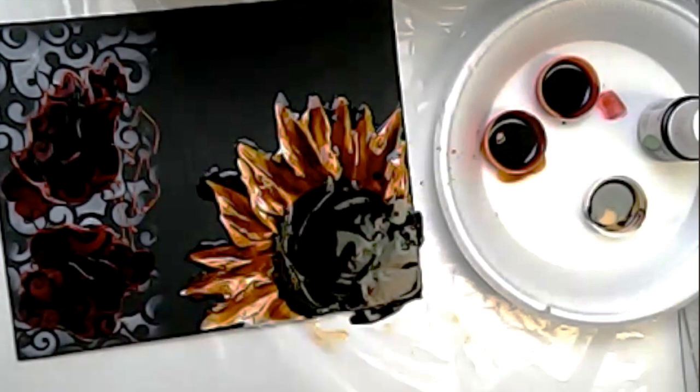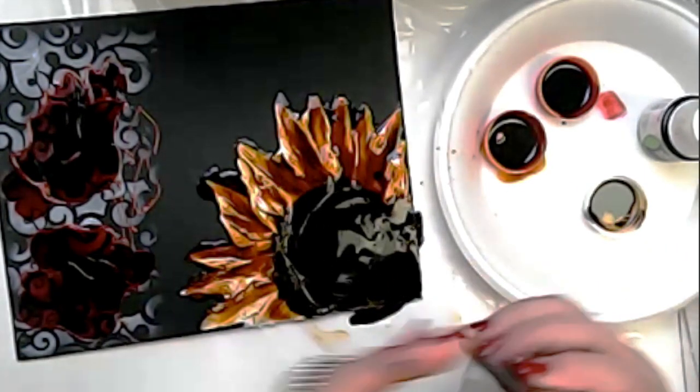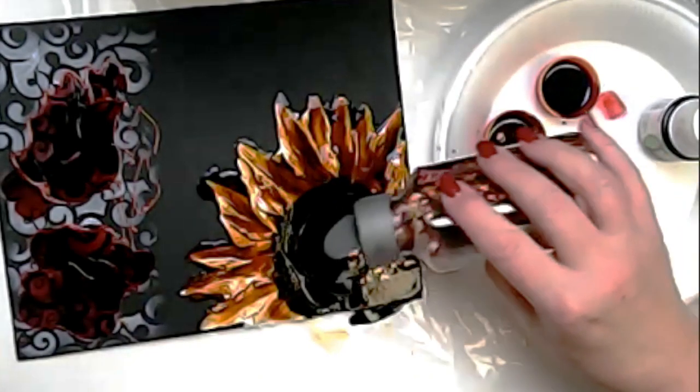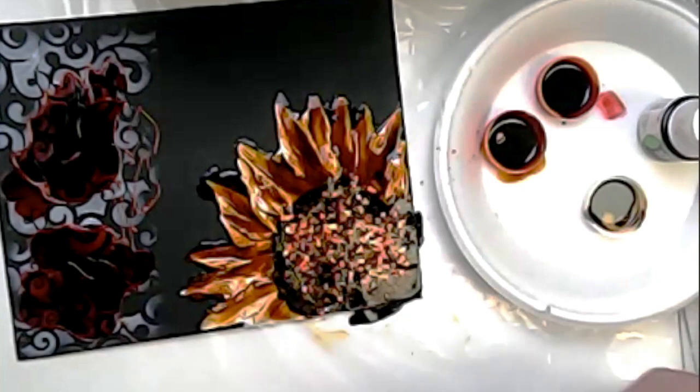Sometimes I use just straight beads. Sometimes I use glitter. This one I'm loving. It's called cinnamon. And I'm just going to speckle a little bit in the center there. So I use that sometimes.